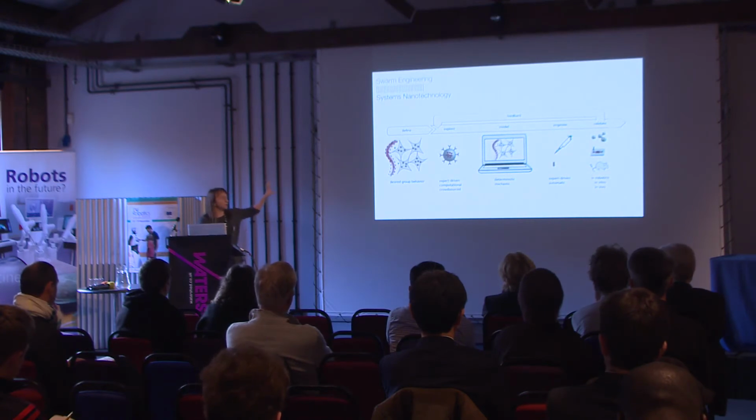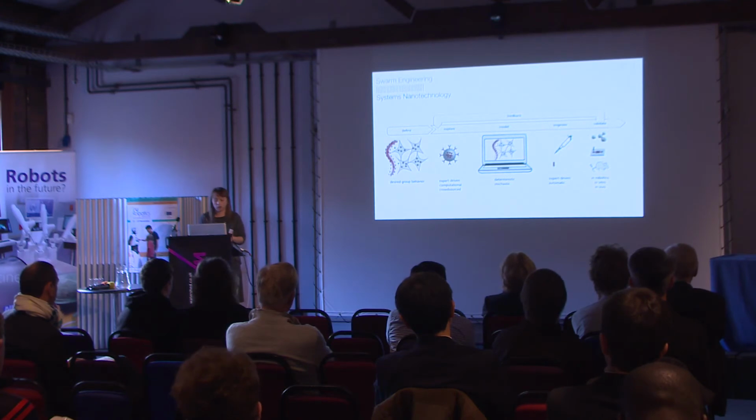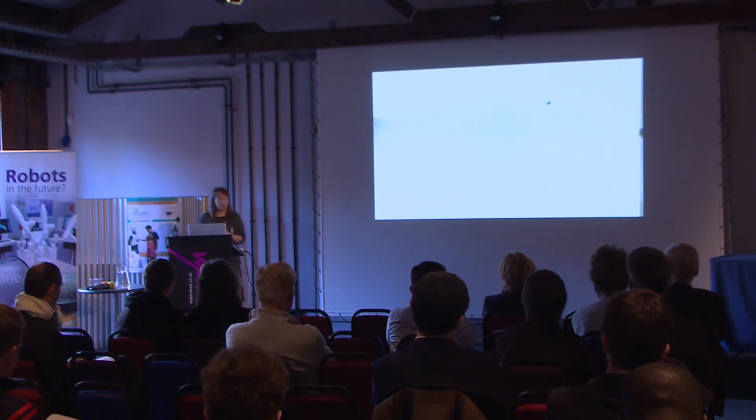We try to go from what's the swarm behavior you want to figuring out, well, what does it take to design that swarm behavior, testing that on robots, testing that in microfluidics, and we work a lot with clinical collaborators, for example, here in Bristol for brain cancer, to see if we can come up with guidelines that would be helpful for them.